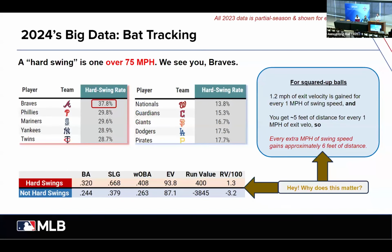A hard hit ball is over 95 miles an hour of exit velocity. A hard swing will be at 75. Why 75? Because if you look at run value on a per swing basis, it's below average till you get up to 75, and that's about the average line. Anything above that is above average up until a point. There's a point where you swing too hard and you start to miss a lot more.